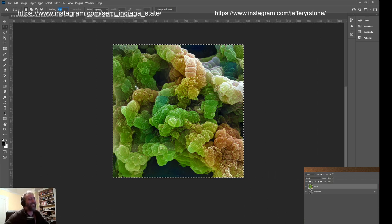It sees it as algae. Apparently, it thinks it's something. I don't know what. But this is actually kind of a nice start, right? Yeah, cyanobacteria.